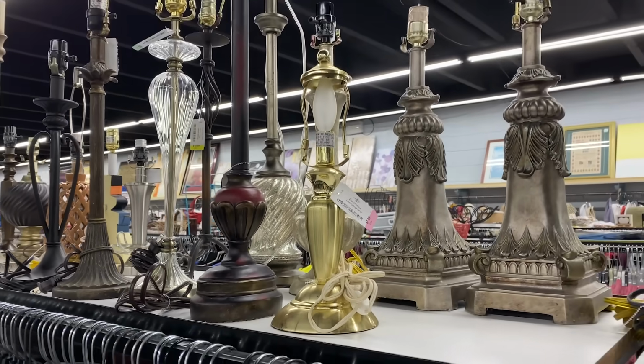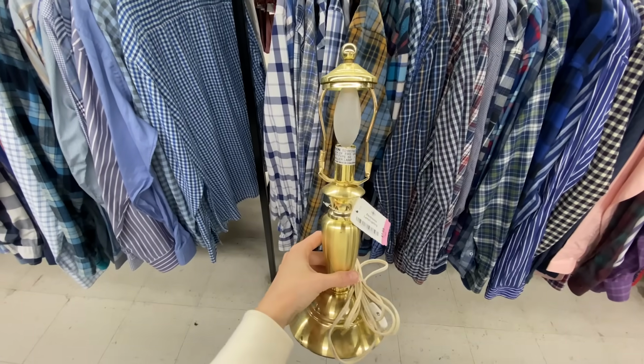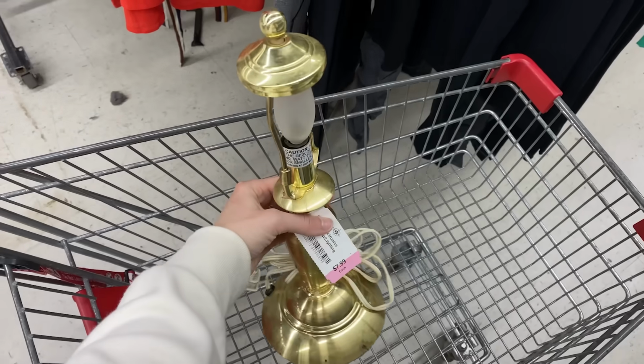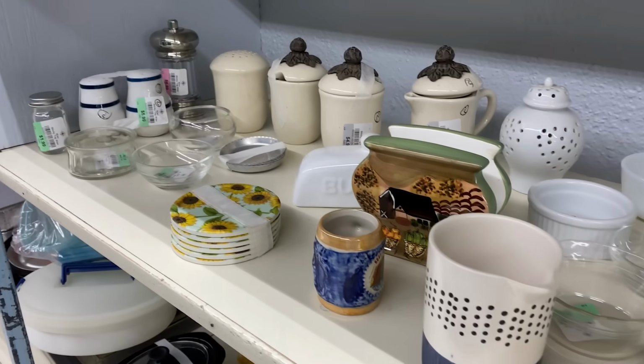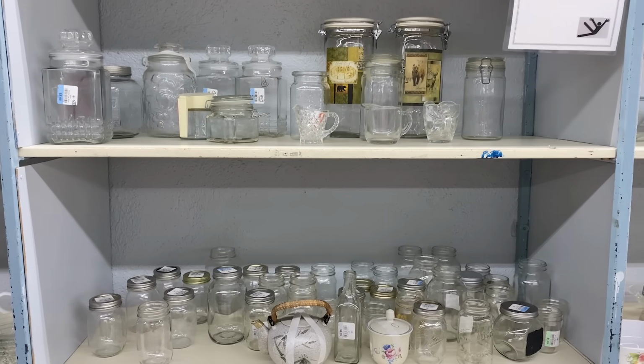I just spotted this brass lamp, and this is a lamp that could definitely be rub and buffed. It's $7.99, so I feel like you can't beat that, and I'm bringing it home so I can rub and buff it. I think I want to go for more of an antique brass finish, and I think it will look absolutely stunning. Now let's head over to the homeware section.